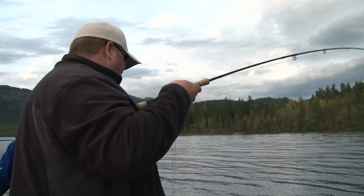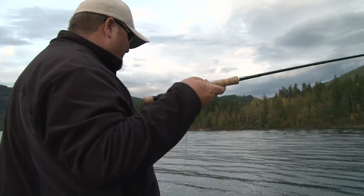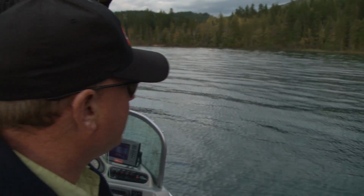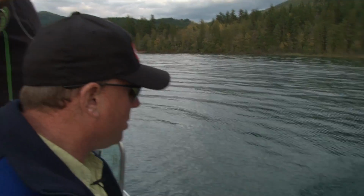Just taking advantage. We got a little bit of a ripple here. Let me get the net. And we can just let that fly bounce along, and that ripple also masks our presence. So we're just free drifting down the edge of these drop-offs, just covering water. We've not seen a lot of fish up on the shoals today.